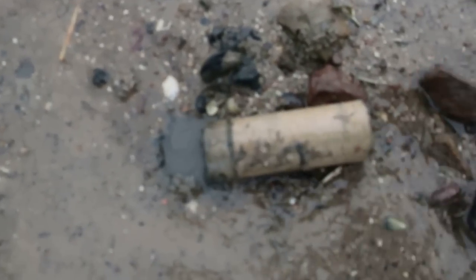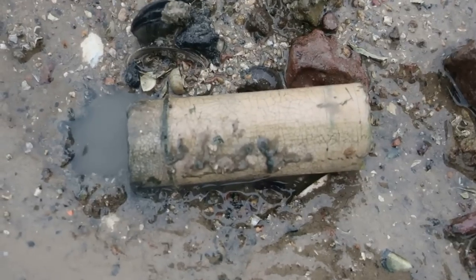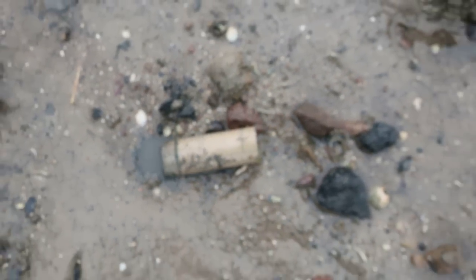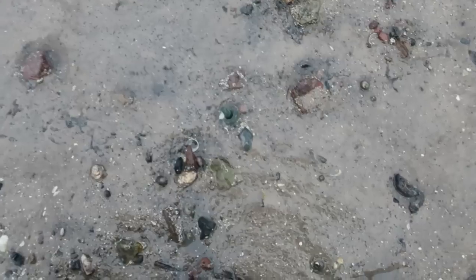Let's have a closer look at that. Looks like a toilet pulley or something like that. It's broken anyway, so we'll leave it, but quite interesting. Nice little bottle stopper there, look at that.